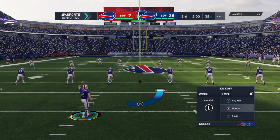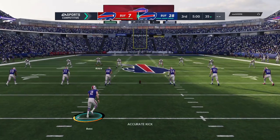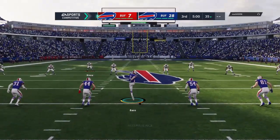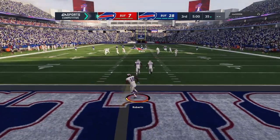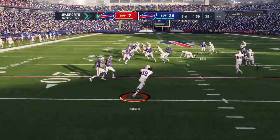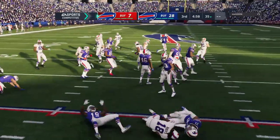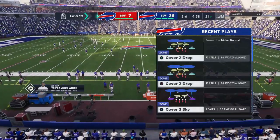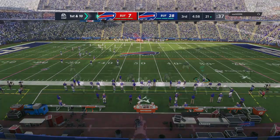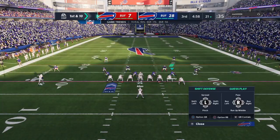Tyler Bass to kick off for Buffalo. The Bills trail here, but they will get the football first as we are back underway on EA Sports. And this carries into the end zone. And he's able to get this across the 20, but not by much, as he's marked out officially at the 21. 1st and 10. The Bills come to the line to start their next drive.